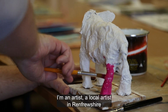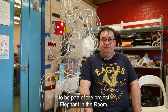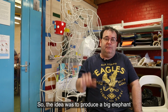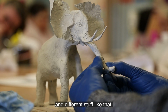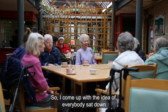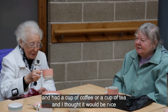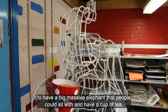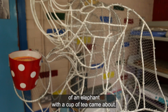I'm Kevin, I'm an artist, a local artist in Renfrewshire, and I was asked by Lil to be part of the Elephant in the Room project. The idea was to produce a big elephant to promote COVID memories and things like that. I came up with the idea that everybody kind of sat down and had a cup of coffee or a cup of tea, and I thought it would be nice to have a big massive elephant that people could sit with and have a cup of tea. So this is how the idea of the elephant with a cup of tea came about.